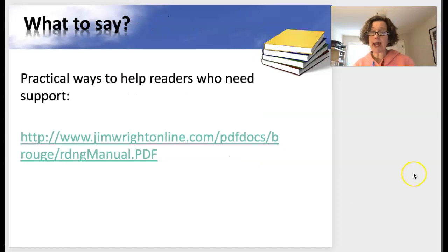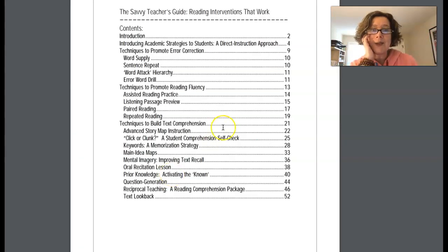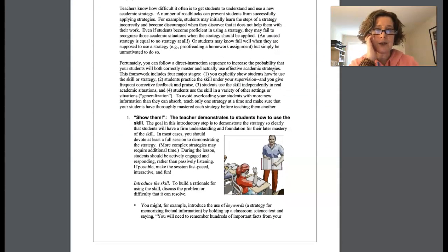Okay, now what I want to do is I've given you this resource, and it's kind of a cool resource, practical ways to help readers who need support. So this is not part of Joyful Literacy, but I wanted you to see this particular resource. Sometimes when we're working with readers, we don't actually know what to say. We don't know how to help them other than just correcting them. So this actually gives you some really good ideas.